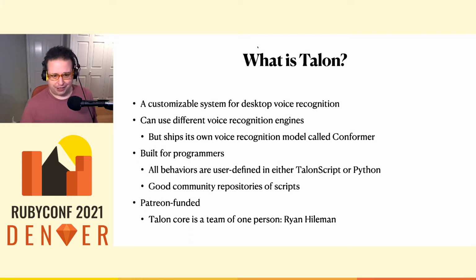For example, it can use Dragon Naturally Speaking, which you may have heard of, but these days it ships its own voice recognition model called Conformer, and Conformer is amazing. It's really the best voice recognition I've ever seen in my life, bar none. It almost feels like magic, and I'll show you that a bit later. Talon is built for programmers by a programmer. All of its behaviors are user-defined. So I talked about those community repositories of scripts.